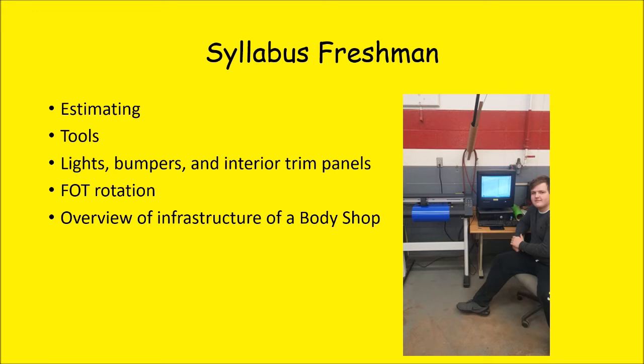You will also learn an overview of the infrastructure of a body shop, insurance companies, claims, offices, how to set up a body shop, how to run your own shop, and how to be successful in the auto collision industry.